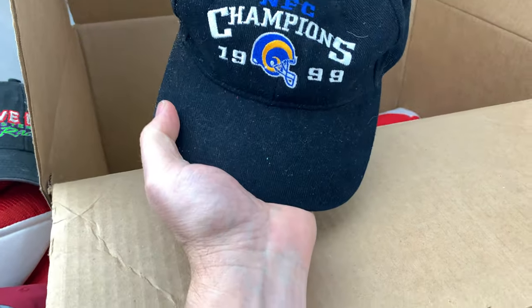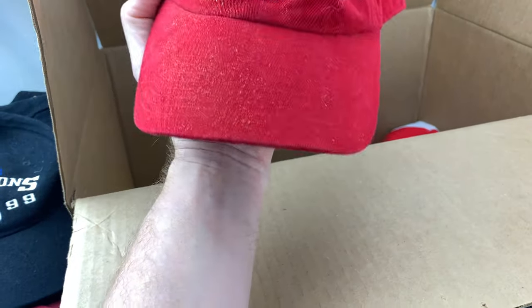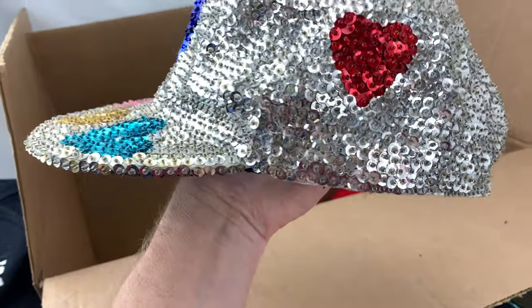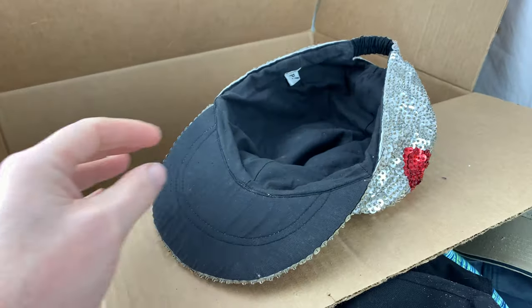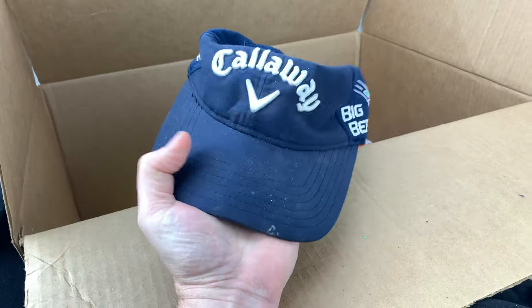I'm getting the surprise as you're getting it, since I'm not looking into it. There we go. Nice little Rams hat. We'll get that one in the good pile to list. St. Louis Cardinals hat. Not too old. That thing is like sequined out. Good Lord, what the hell? Somebody lost their damn mind when they made that hat. Good Lord. You out of your damn mind.